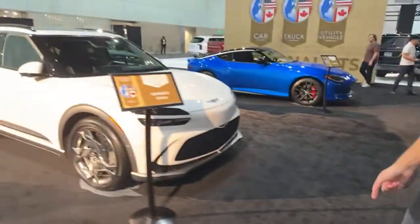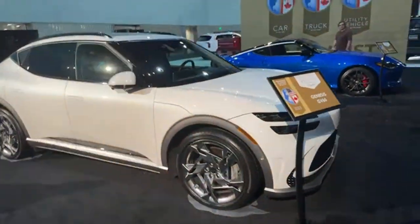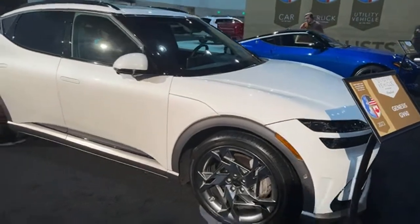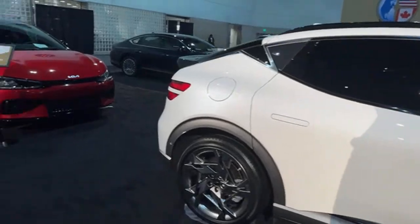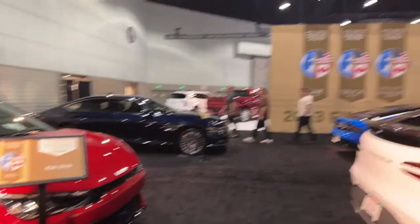This Genesis GV60, I can't lie, I like it. If this had a salmon-colored wrap, I could mess with it. The only issue is that it is very overpriced. It's like $70,000 or $80,000. Am I gonna spend that on this? No. Does it look sporty? A little bit, kind of cool.